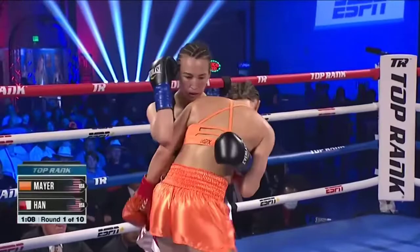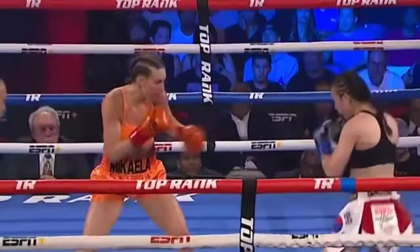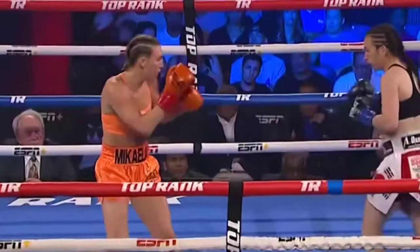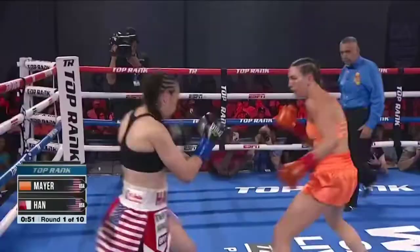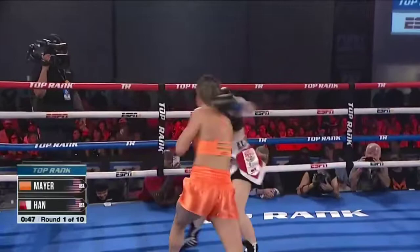Hahn is more defensive, a little more tricky, not so much in your face. Definitely, just from the first minute or two, a completely different matchup from what we've seen in Mikaela's last outing. She's gonna have to think. She's gonna have to set traps. She's gonna have to box. She feels no space. Mikaela feels like she's gonna have to show more of her ring IQ in this fight.